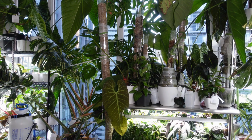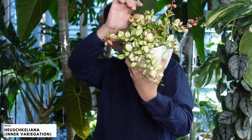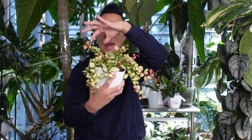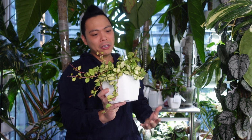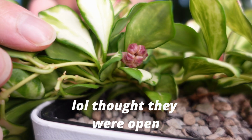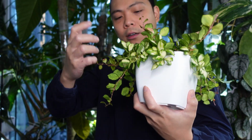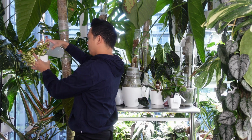Let me see if the Heuschkeliana is in bloom, because I think there was one that was really close. I guess there's a lot that are going to eventually. Look at this, everyone. Hoya Heuschkeliana. It's grown on me the way it looks, because before I kind of missed the bushy compactness of the Heuschkeliana, but this is pretty cute. She's so cute though. And there's a bunch of these different stages. Once I started caring for her properly, she started pushing out peduncles everywhere. She's a wild child. And I'm just watering.